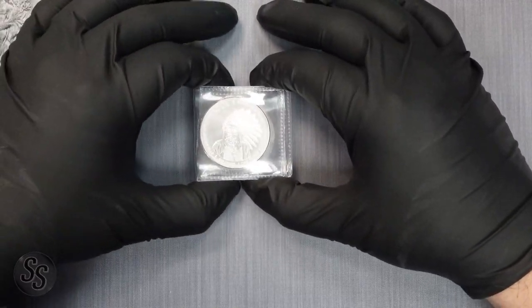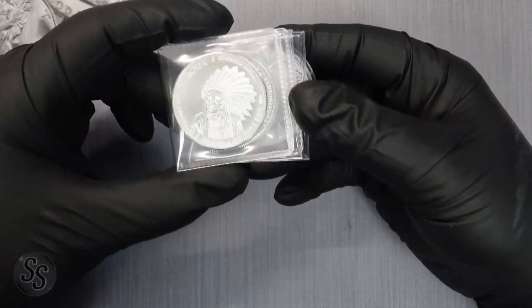Hey everybody, it's Silver Seeker, and today I have 3 brand new silver coins to share with you.